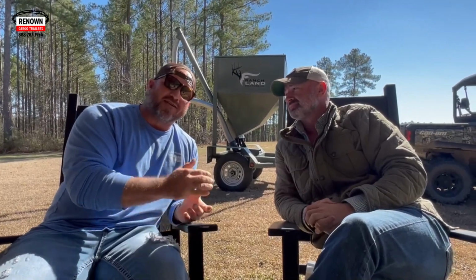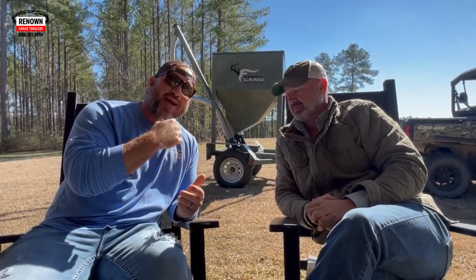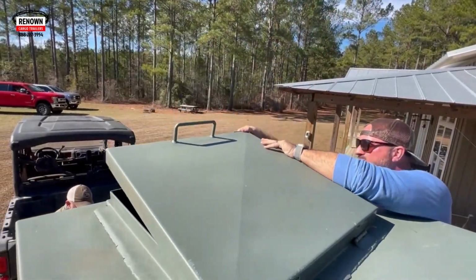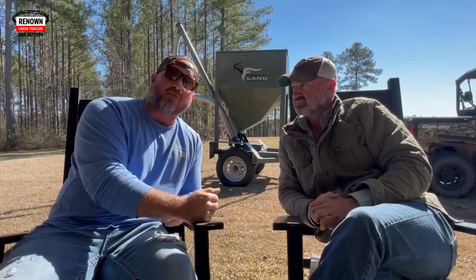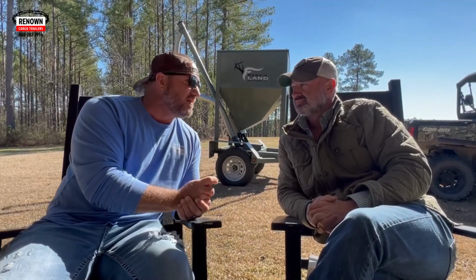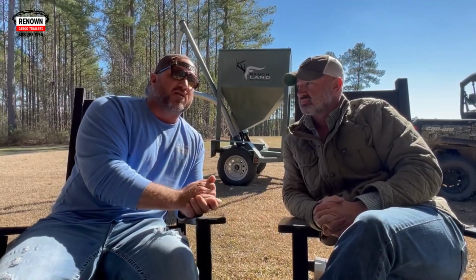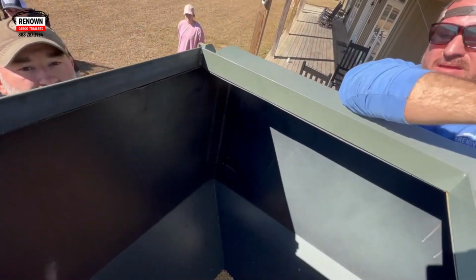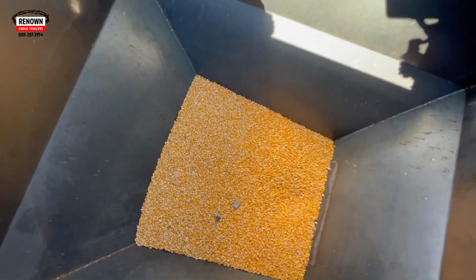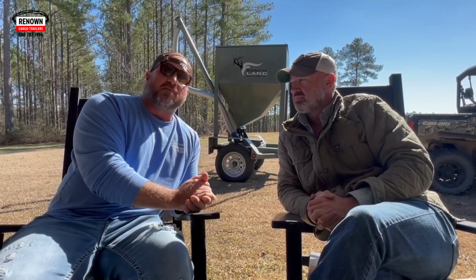Guys, I don't know if y'all are excited about this like I am, but I can't wait to get one of these out on my piece of property so I can start feeding my deer and not have to go. I was that guy that pulled up and was buying corn every other week, buying 20, 30 bags. Now I won't have to worry about that. I can pull up at the farm and have it stored there and get it at a cheaper price as well. I'm always looking to save a dollar, and this will help all of us do that.